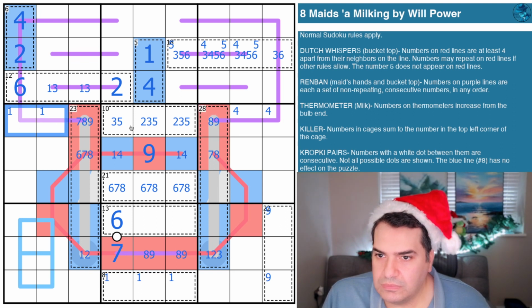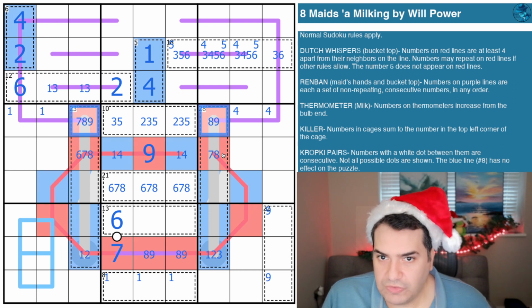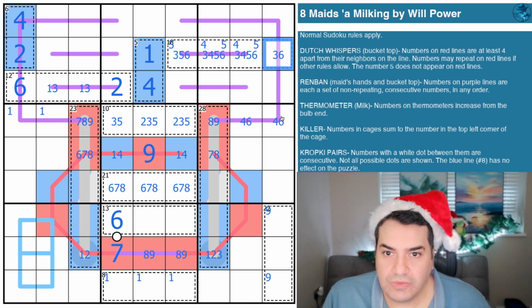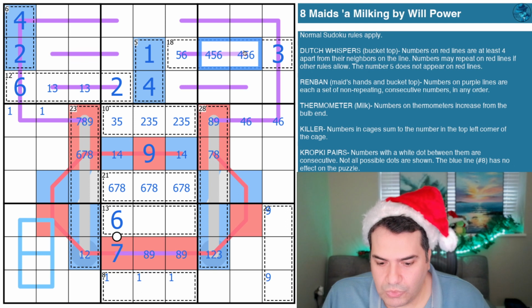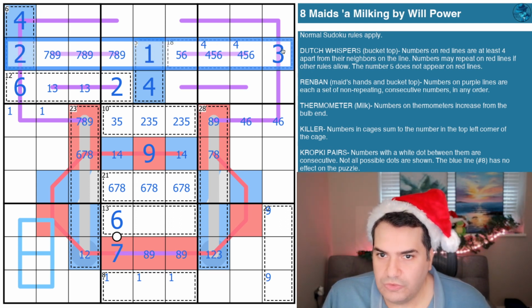So we've got 1, 2, 3, 4, 5. So essentially, the remaining digits are the high digits that are not in here. They're at least a 6 plus 7, 8, and 9. Now, this is not the 6 because I already placed it on the Renban. So this is a 4, 6 pair, making this a 3, making this a 4, 5, 6 Renban with 4 definitely in here. And therefore, I'm left with 7, 8, and 9 to complete this row.